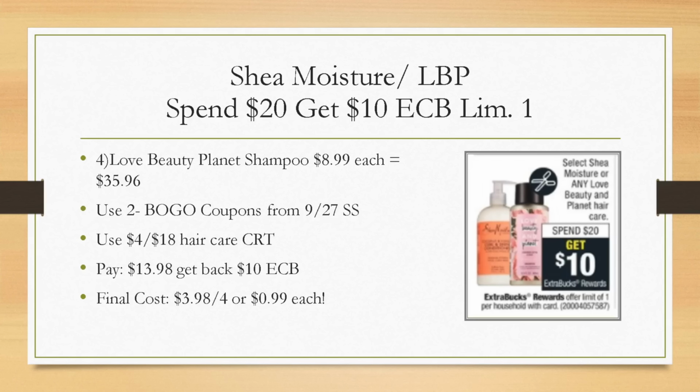Now, Shea Moisture and Love Beauty Planet are any of those. For the hair care it's spend $20, get a $10 Extra Buck. So the deal I put together is grabbing 4 of the Love Beauty Planet shampoos or conditioners. They're $8.99 each. That'll bring you to $35.96. I know that's way over the $20 mark, but we are getting buy one, get one free coupons in our Smart Source insert on Sunday. You can use 2 of them. The limit is 2. Then throw in a $4 off of $18 hair care CRT. You will pay $13.98, get back a $10 Extra Buck, making it just $3.98 for 4 bottles or 99 cents each. That is incredible. Love Beauty Planet and Shea are very, very expensive. So to go from $8.99 a bottle down to $1 is a great, great deal.